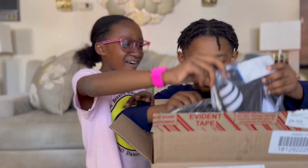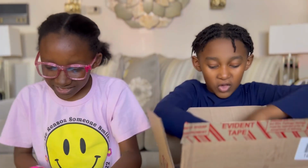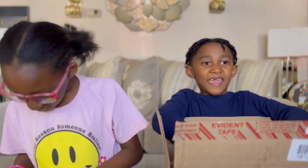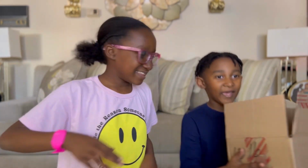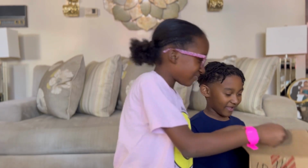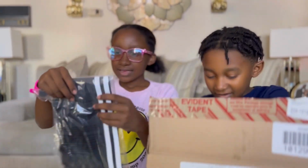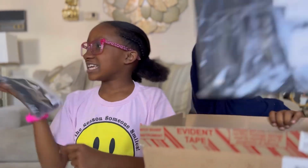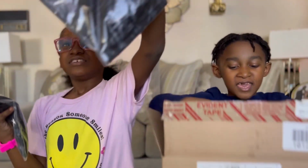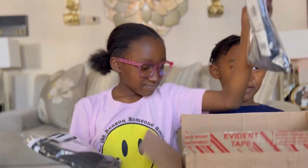Ooh, this is small. Is this yours? Yep, it's a small. It says cropped hoodie. Oh yeah, this is mine. Okay, and then we have pants, Adidas pants. And we got some size 7-8. Okay, so that's all the stuff in my box.